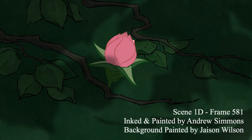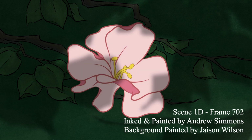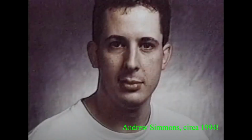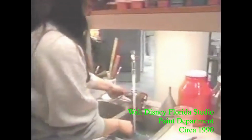Hello, I'm Andrew Simmons, the director of The Flower. The path of making an animated film is long, and color is the reward that comes at the end of the process. I should know, I started my career at Disney as an ink and paint artist working with real paints on actual acetate cells.